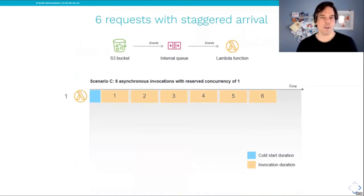However, again, it depends on your scenario. Sometimes you don't want that. Sometimes you don't want to process a million events at the same time because you have time to do it in a synchronous way.